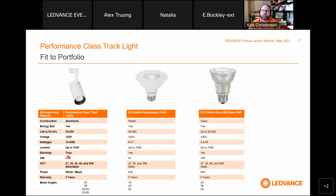This gives you an idea of where we see this as a fit to our portfolio. Obviously we don't have track existing. A lot of what you're probably purchasing from us right now to support track is halogen and metal halide PAR lamps, in addition to the LED options that we have as screw-in retrofit options. So this is just further expanding your options for retrofit solutions.